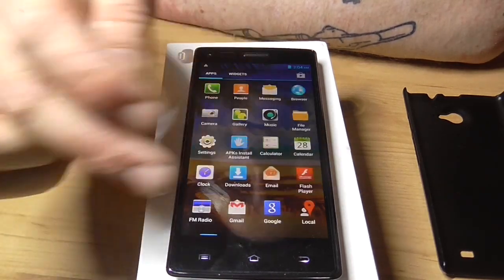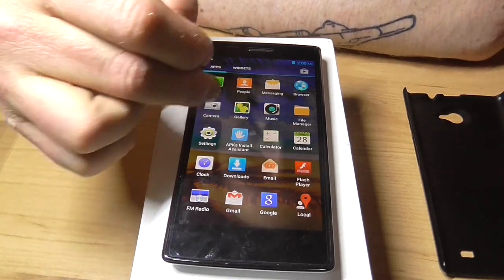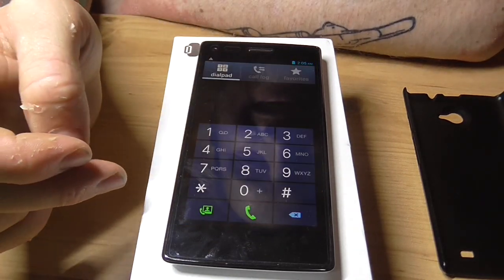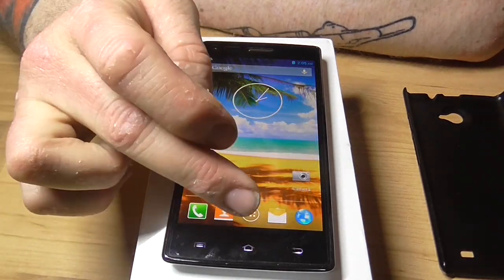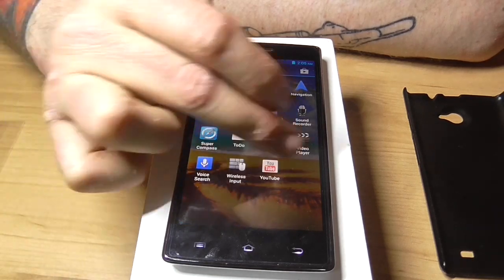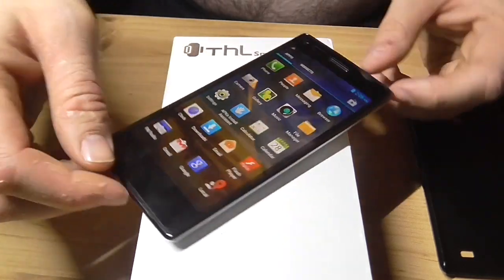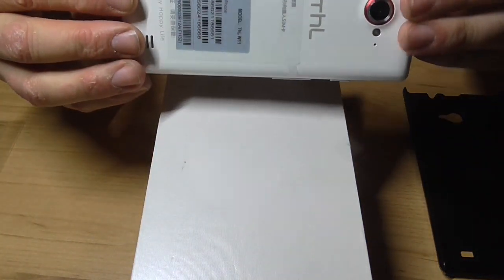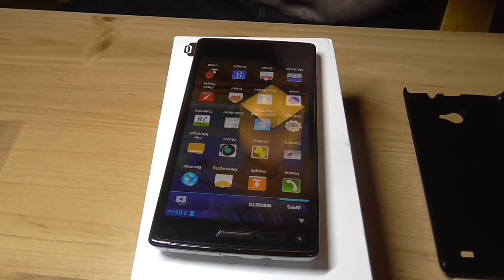I think at some point I may do a review on this. It does seem pretty good. I'm going to use it for a bit and see what happens. Right, I have no idea how to get the SIM card in. Where does that go? Ah, in that corner bit there. Back in 2 seconds. Let's have a look.